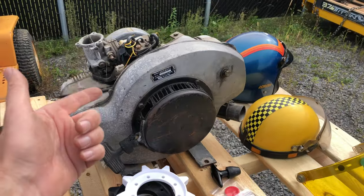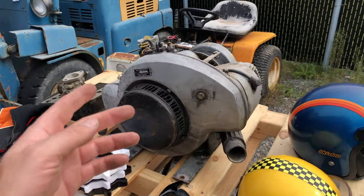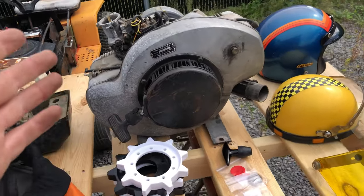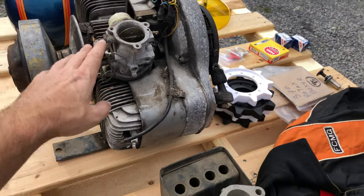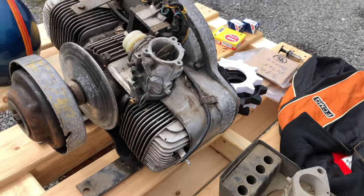When I ended up buying that carburetor off the gentleman, he told me that he had a complete engine that he was saving for himself for a project one day because it was a very good one. And I was able to talk him out of that one as well. It's got the 1968 carb on it.